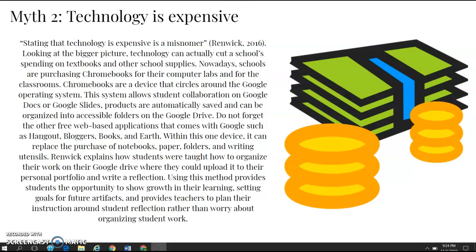Myth number 2, technology is expensive. Stating that technology is expensive is a misnomer. Looking at the bigger picture, technology can actually cut a school's spending on textbooks and other school supplies. Nowadays, schools are purchasing Chromebooks for their computer labs and for the classrooms.